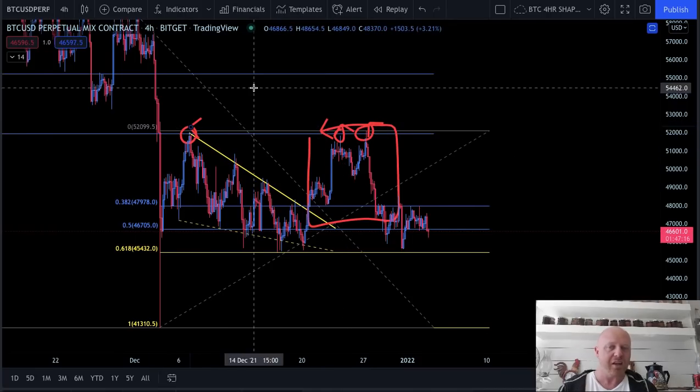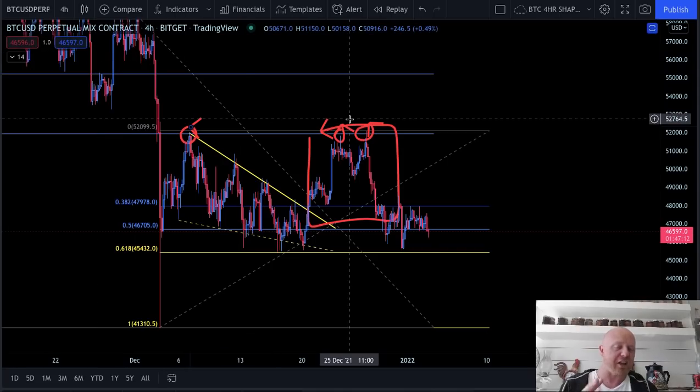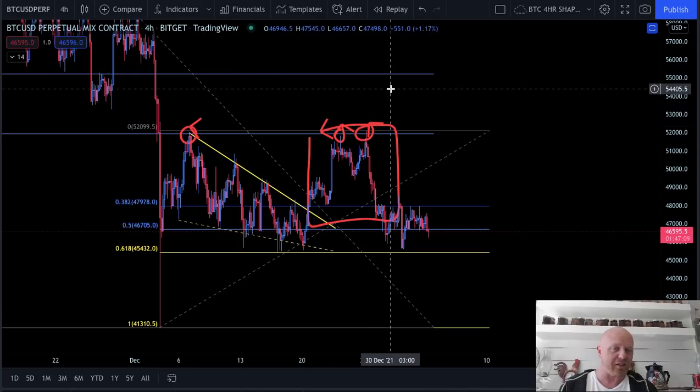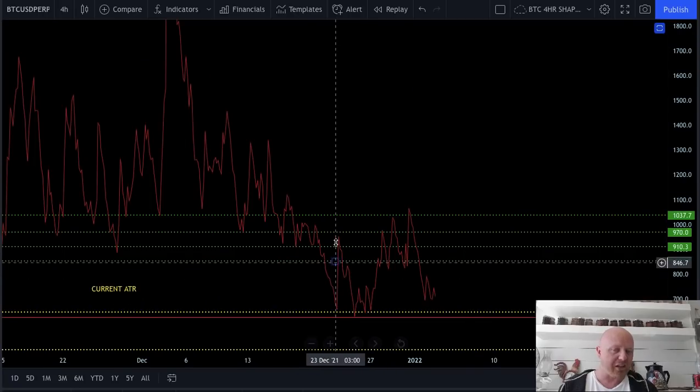Okay, you see that? So that's phase 2, and you can see this in your current indicators. Guys, I'm going to show you an example of this on the weekly time frame after I get done talking about it. You can see this in your ATR as well. This is the beginning of phase 2.